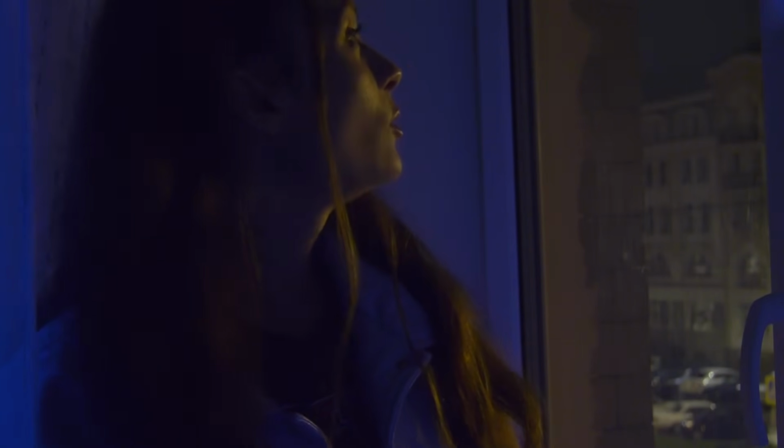Some braids here and here. They could go all the way like this. No, no. Okay, it's time to go, I think. Wow, almost full.